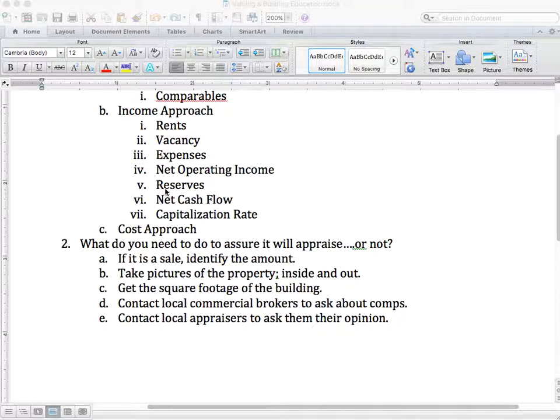And then they'll use that on an average basis. They'll usually take 10 to 15, maybe 20 cents a foot of the subject site and use that as a number. What they'll do is they'll take the net operating income, deduct out the reserves number, and then they'll come up with a net cash flow, which is the number that they'll use as their final analysis prior to actually dividing it by a cap rate.